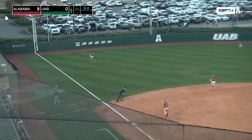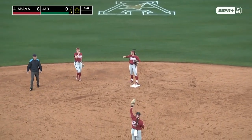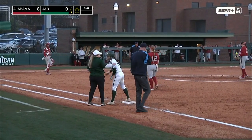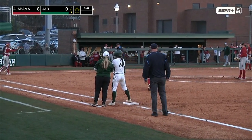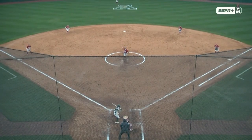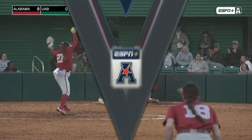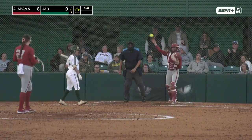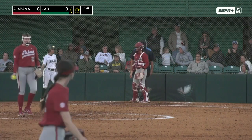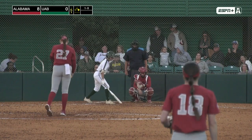That's hit into left field for a base hit. One of the best at-bats of the ball game for UAB as Miles reaches on a leadoff single. Brings up Auburn Dupree, the designated player. Let's take another look. Right on the inner half that time as Miles able to get that bat barrel around, get those hands in, and get good contact. So her first hit of the day, 1 for 2. Dupree gets ahead in the count, 1 ball and no strikes.